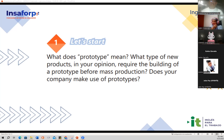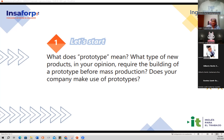I guess, let me see, maybe in Robert's company, yes. Welcome, Robert. Can you hear me? Robert. Hello. I guess he is having issues with the internet. Hello, teacher. Good evening. Hi, teacher. We are speaking about a prototype, what a prototype means, and whether in your company you make use of prototypes. Yes or no, in your company, Robert?